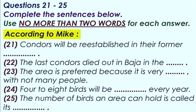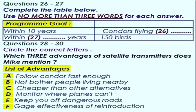Now look at questions 26 to 30. As the talk continues, answer questions 26 to 30.